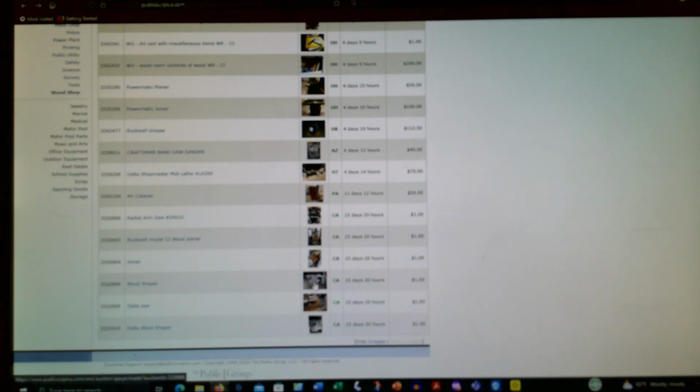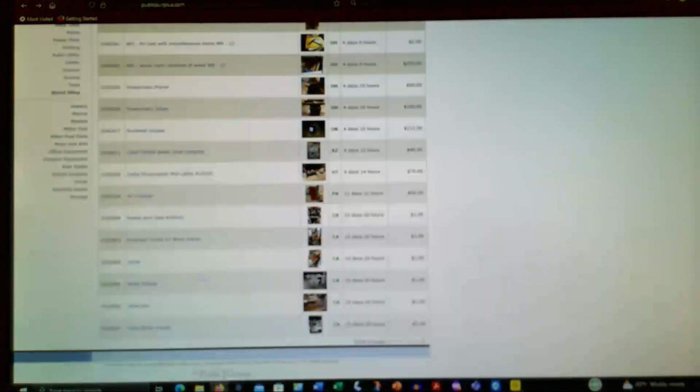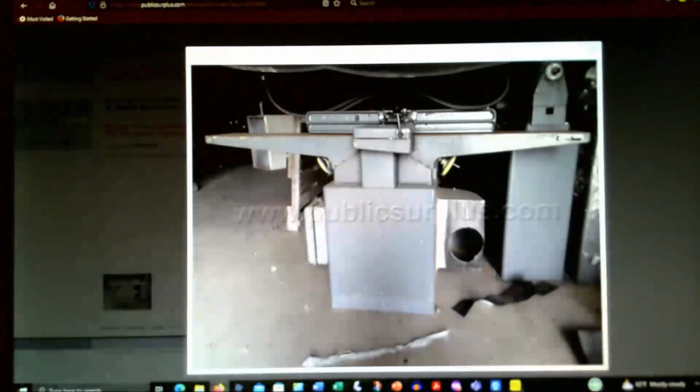Here's a wood, they're calling it a wood shaper. It doesn't look like a shaper. If you know what your tools are, that looks more like a jointer. So some of these sellers appear that they don't know what they're selling. So it says wood shaper, but it's a jointer, so you really have to read the descriptions carefully to know what you're getting.